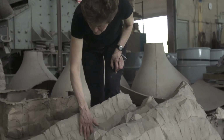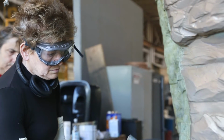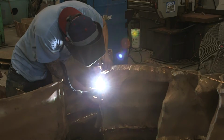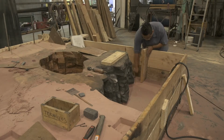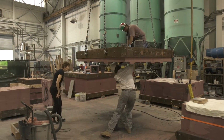So it was a real gift in terms of this being an experiment. But I often wish that I could farm things out. But even my being able to farm out a full-scale cedar sculpture to be then made into bronze was a huge step for me.